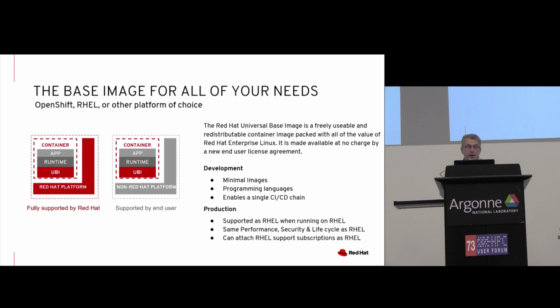So final slide, the base image for all you need. This is the true innovative concept that we introduced with RHEL 8. It's called Universal Base Image. That image has no direct ties to Red Hat, but it is also based on Red Hat Enterprise Linux. It's fully distributable for the first time. You can take that image and build your container and ship it anywhere to anybody without having any ties to Red Hat. And there is a support model that comes with it if you decide, or your customers decide at some point, to turn the support on. I can talk a little bit more about that if you have any questions.